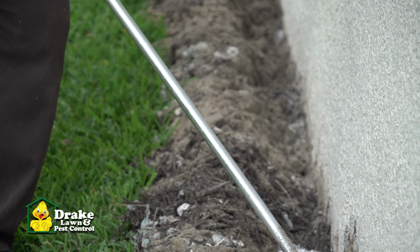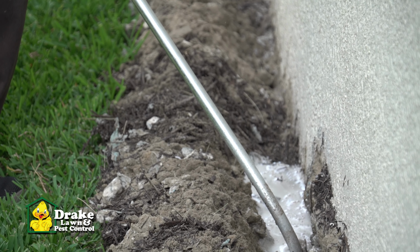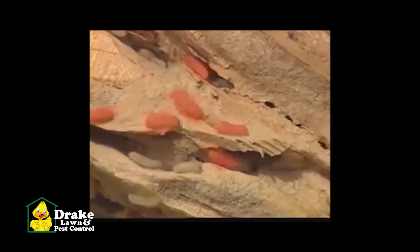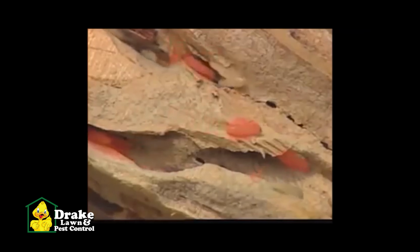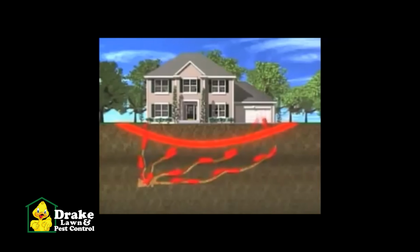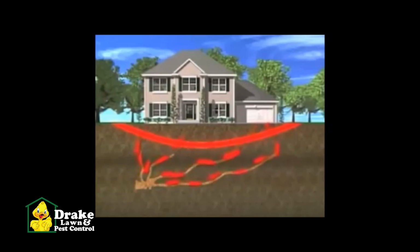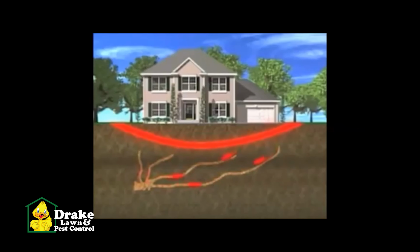Termidor doesn't repel termites. It's undetectable to them, which means they walk right through it, carry it back to their colony, and spread it like a virus. Within days, the entire colony is eliminated. This creates a protective barrier that keeps termites out long term, with regular monitoring to ensure that it stays strong.